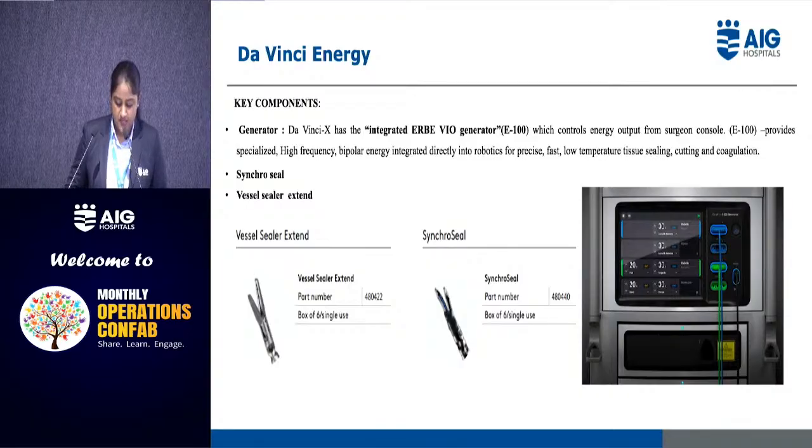Da Vinci energy. The energy is coming from this generator called the integrated Erbe generator. It provides the energy for cutting and coagulating the tissue, with the help of these two specialized instruments called the vessel seal extend and synchro seal. This helps for the precise, fast, low temperature tissue sealing, cutting and coagulating.